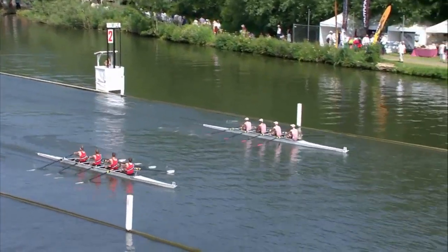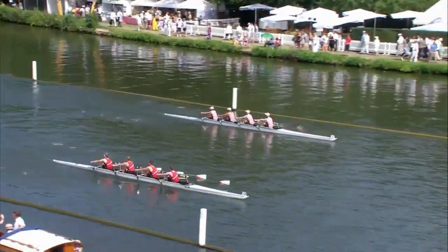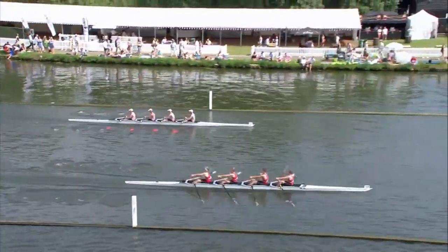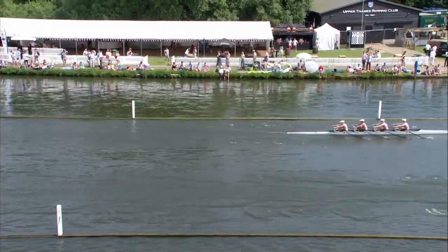At 2, it's Tony Rammick, and then Mikey Trahan. Oh, this is a fantastic race. Both crews side by side. You can hear the crowd kind of getting into the race now. They're knocking chunks out of each other, and this is what's great about Henley, the one-on-one racing. It's such a mental game out there.